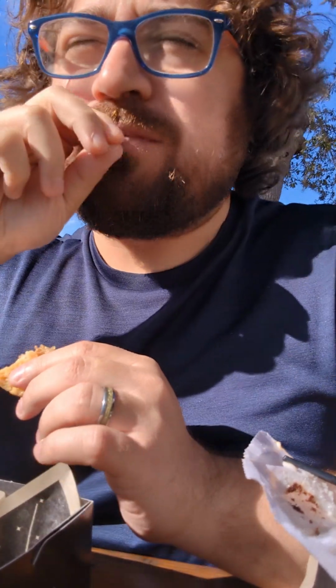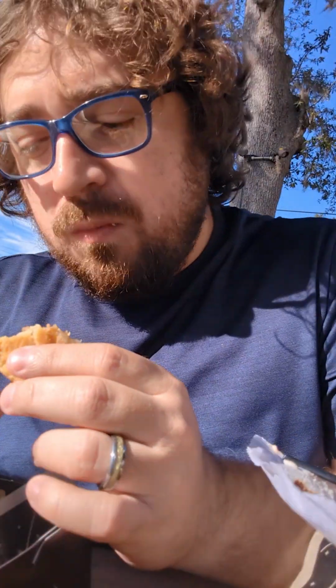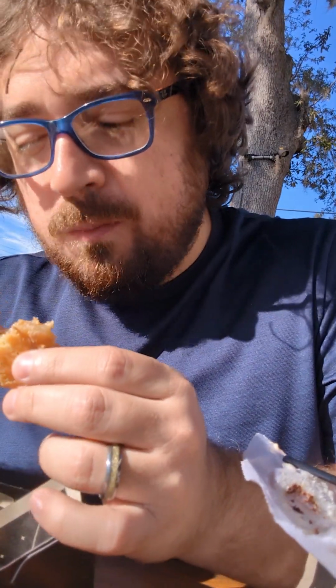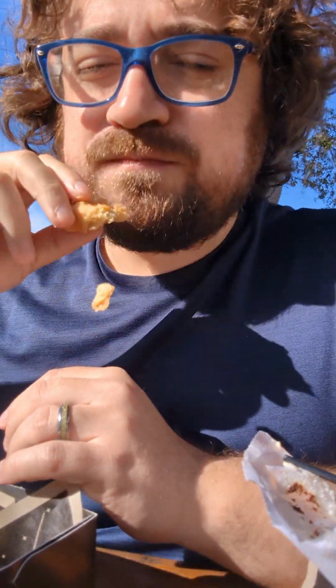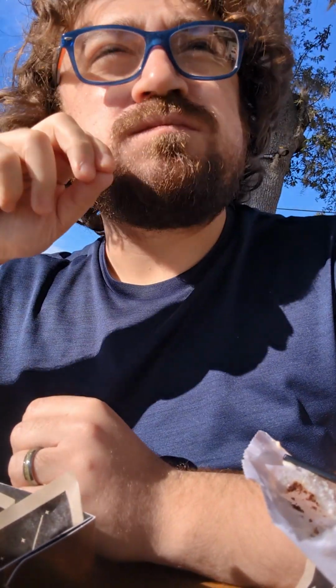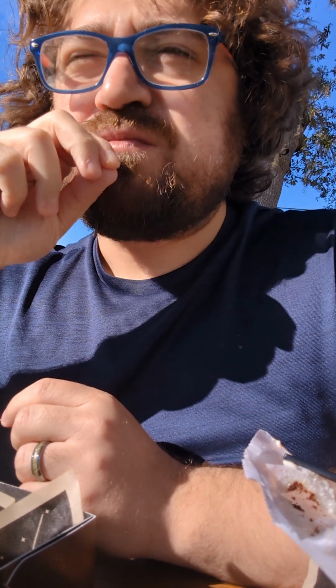Immediately, first bite, you taste the peanut butter. I think it's like they cook the pastry itself, and then they have a layer of peanut butter, and then on top of that looks like the apple. And you can taste the peanut butter. It's very rich.